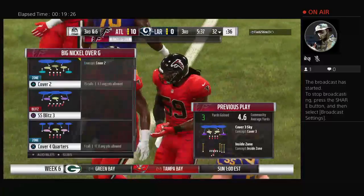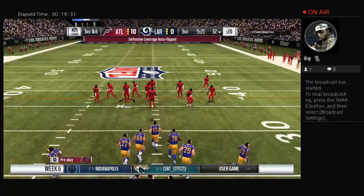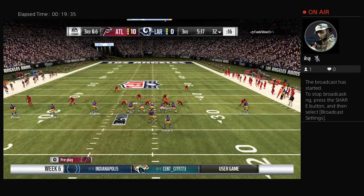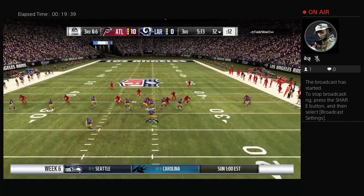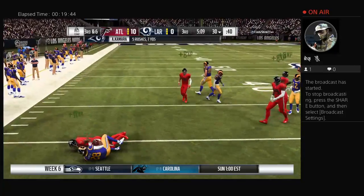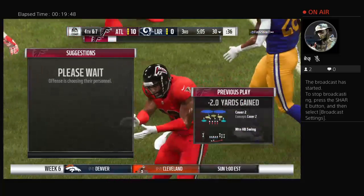Tackle made by Devondre Campbell. Tough first half for him, unable to put up the numbers he's used to producing. But with a guy like him, you and I both know it just takes a couple of explosive touches for him to make an impact on this game and on the stat sheet as well. Throwing on 3rd. Gone. And he went backwards. He'll be down at the 30. He lost 2, and it brings up 4th.